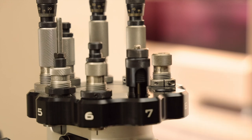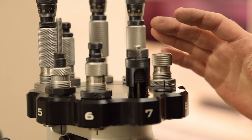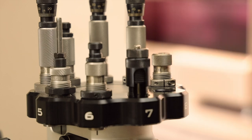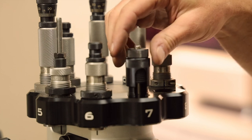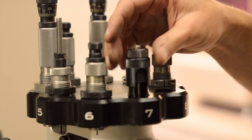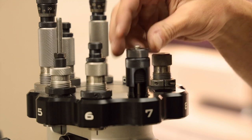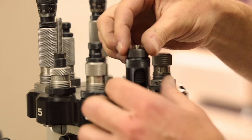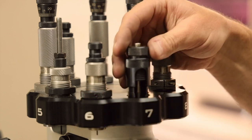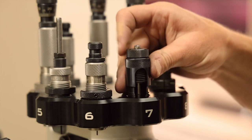But that's it. As far as this process goes, very simple. It only takes a couple seconds, but it has huge benefits as far as your accuracy goes. So I would highly recommend it. These tools aren't overly expensive. If I remember correctly, this little setup right here is right around 50 bucks. And you essentially only need one of these little expanding mandrel bodies right here for each caliber. You could run a 2000s neck tension for each of your calibers and end up with a couple of them.